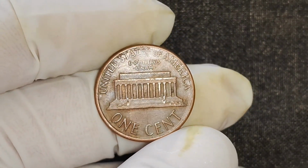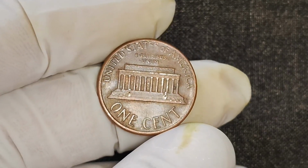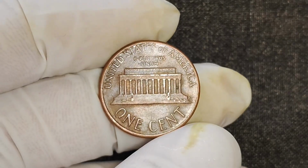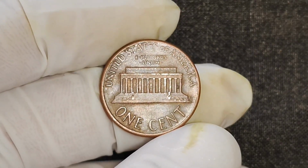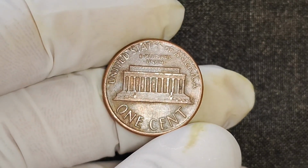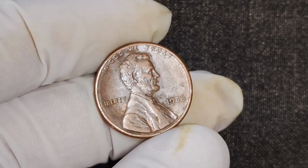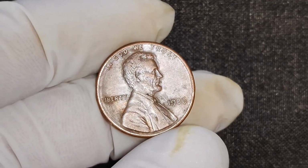Some buyers might try to lowball you, so knowing the true value is key. Also, keep an eye on the market because coin values can fluctuate just like any other collector's item. Right now, the 1986 no-mint mark penny is at the top of its game, but who knows where it'll be in a few years. Alright, let's wrap this up.